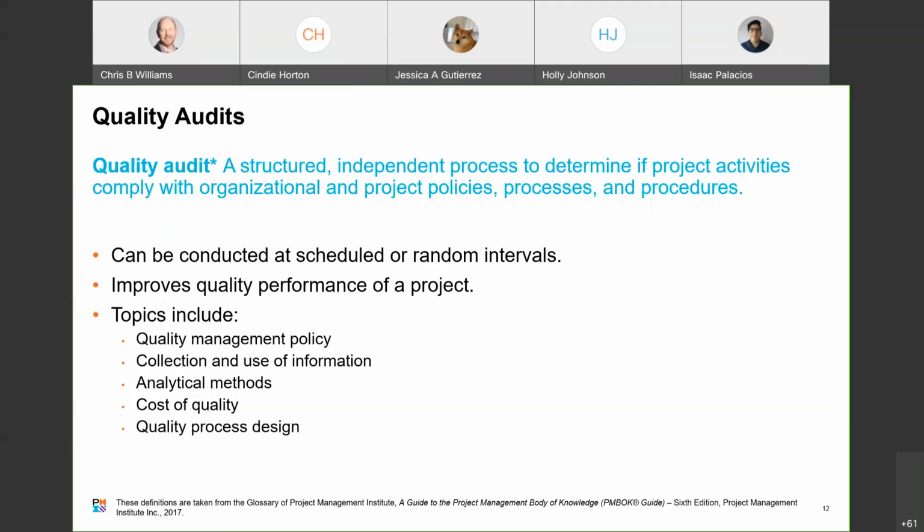So the net of it is there are a lot of different areas that could be looked at in an audit, but these are some of the most prominent ones that would probably be looked at from an audit standpoint.